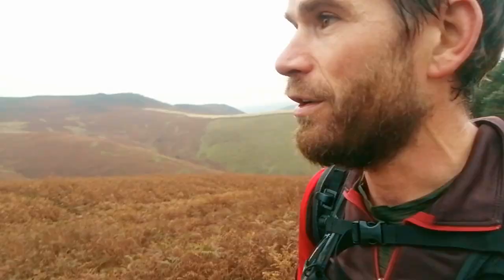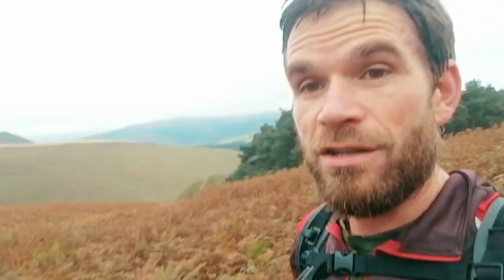This route we're on is a nice bridleway, so it's all good. It's a stunning view whichever way you go.